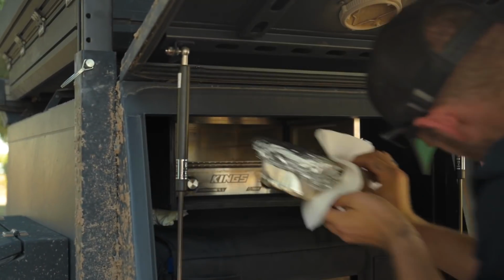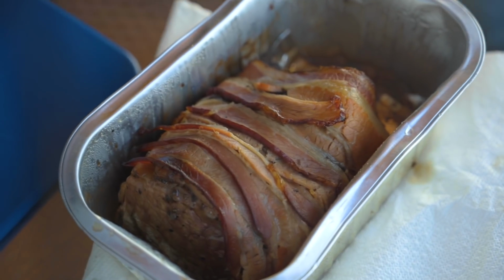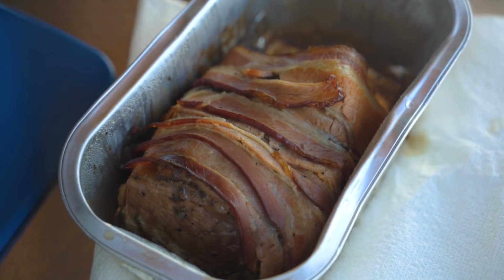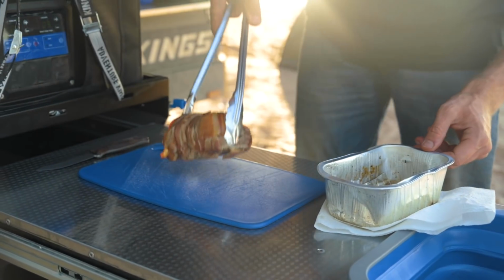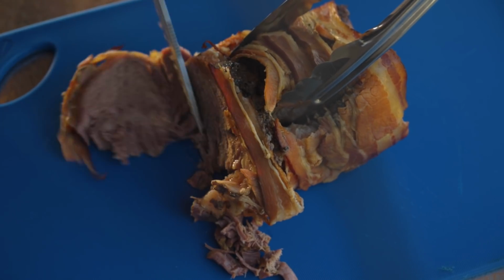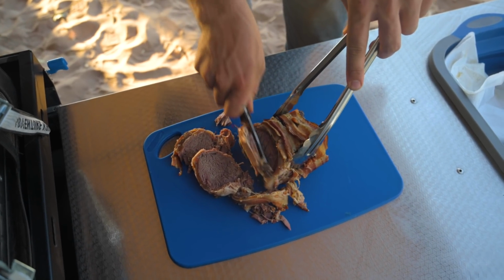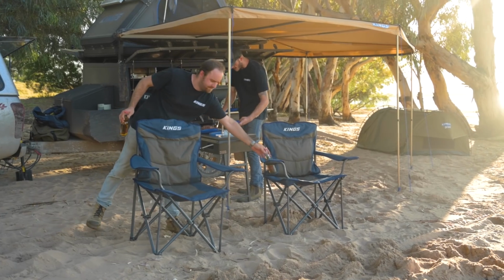After being bogged twice in only half an hour, I'm starting to get a bit hungry, so I finally pulled the roast out, carved it up so we can sit back and relax. How good is that?